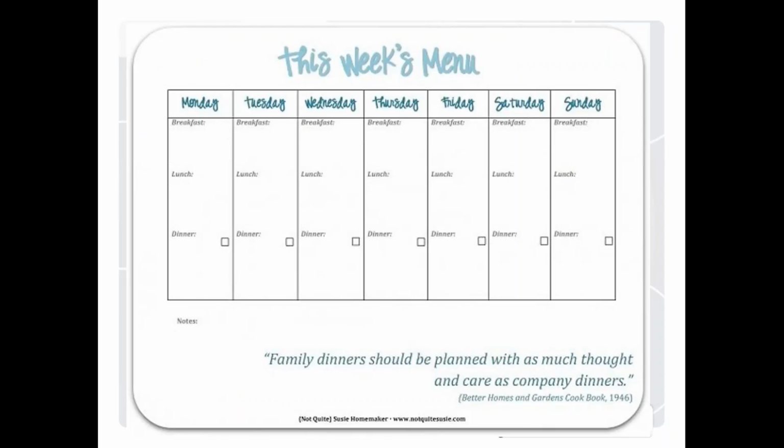Here's an example of a menu planner. I have seen others that I thought were clever where they had the different days of the week, but usually it's Monday through Friday. And then on the same page, they've got the grocery list space. So you kind of keep track of both things in one space.